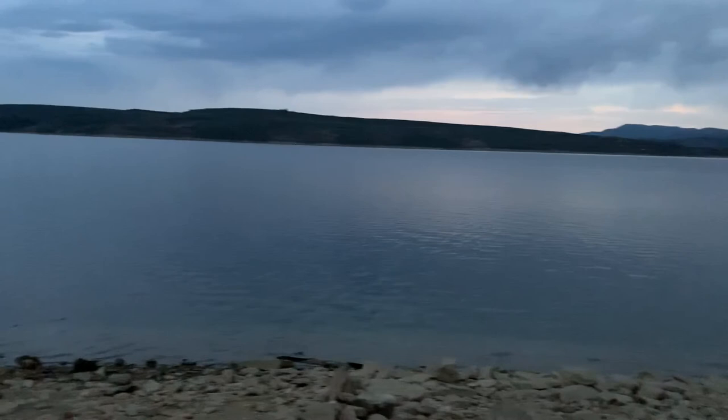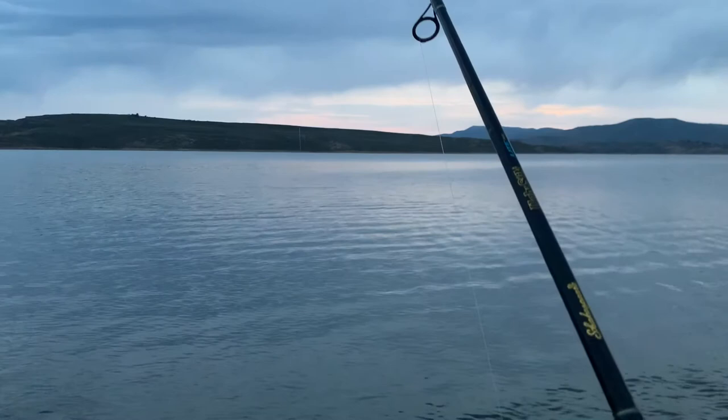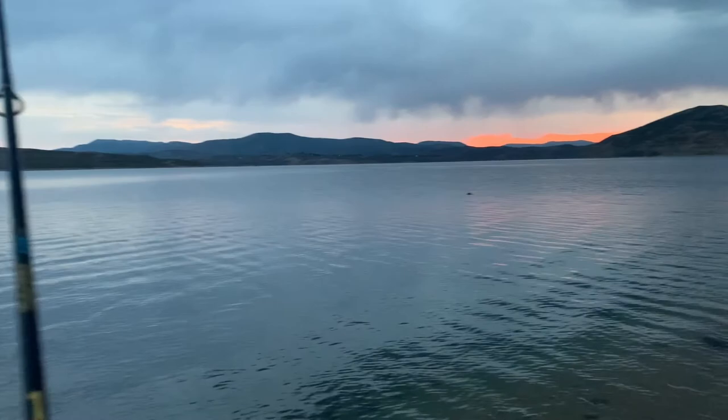So to start off, we're gonna use our go-to Carolina rig with the bubble. I got a super long leader. We got corn yellow bait on it. I'm gonna cast this out. We also brought some small shad as well. Let's see how the shad works. So like the baby fish or the small fish to try to catch some big fish.